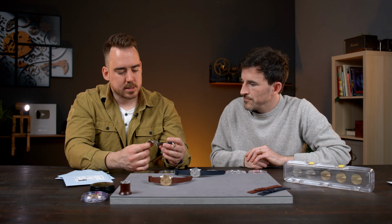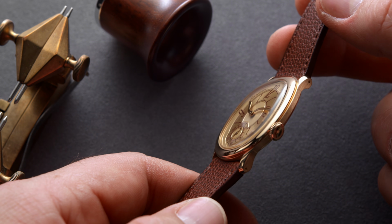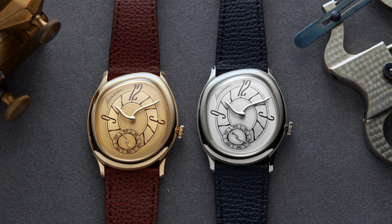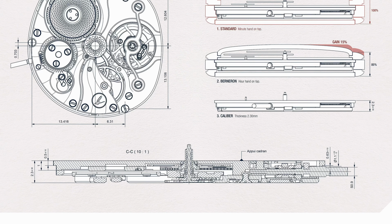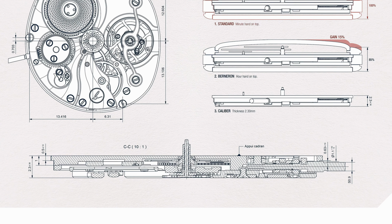And what's the thickness of the watch? So this case overall is 7 millimeters thick. The case diameter is 38 millimeters. It's actually 38 by 34. Lug width 20, and the movement is only 2.3 millimeters thick, which is not world record breaking, but for a full gold construction, it is actually quite something.